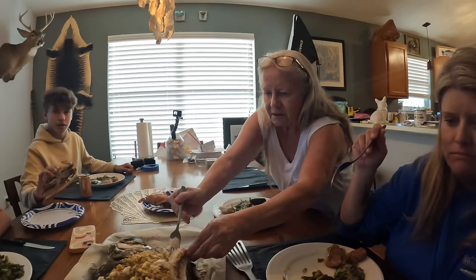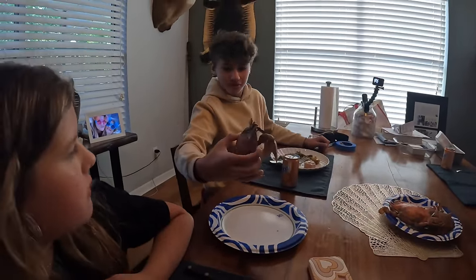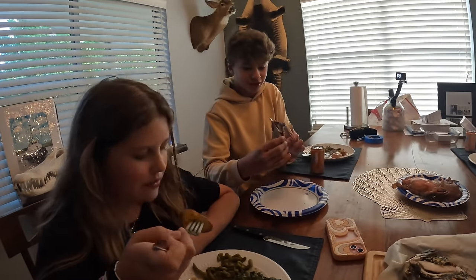Everybody's starving because they've been on the boat all day. I know. What do you got over there, Liam? Crabby. Crab? Yep. You gonna pick that one yourself? Yep. Do you know how to do that? You grab a little tail flap thingy. Yep.